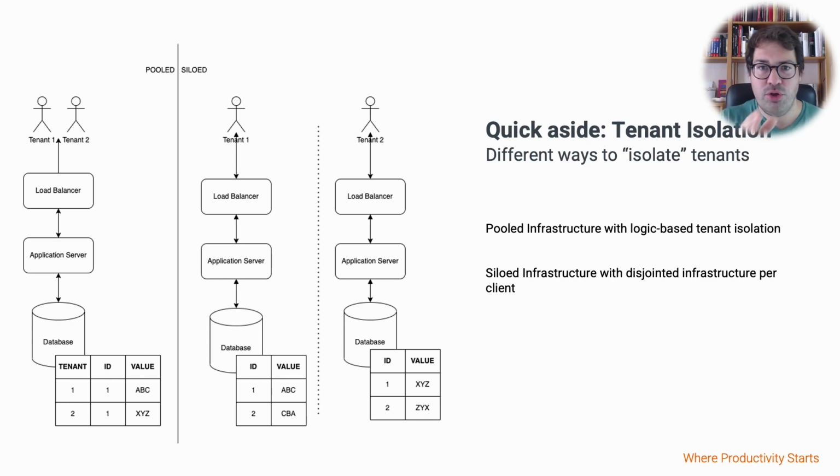This is a very important term in building SaaS software. So let me quickly go in there. If you have multiple customers, multiple entities using your infrastructure, your software, you need to separate them out somehow. Most often, customers don't want to share their data, right? They want to keep their data separate. So you want to do some kind of tenant isolation. And there are two major ideas here.